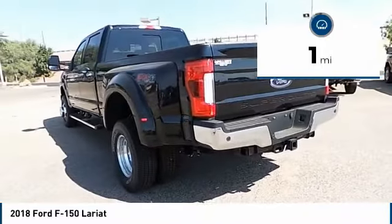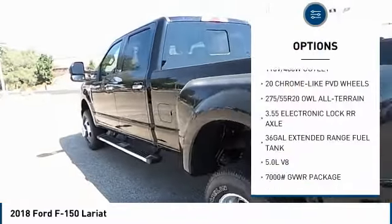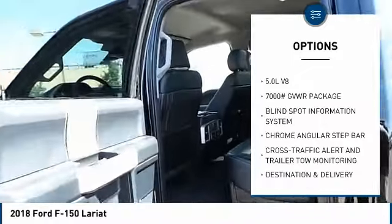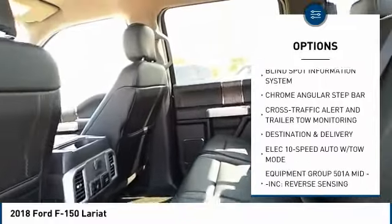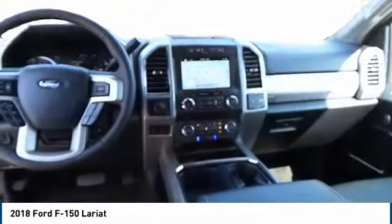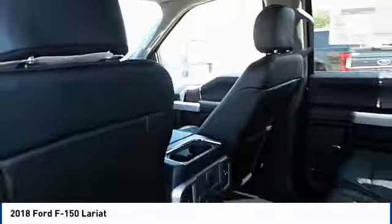Here are some of this vehicle's great options. Universal garage door opener, voice activated navigation system, towing package, skid plates. If affordable style and reliability are what you're looking for, this vehicle couldn't be more perfect. Drive it today.